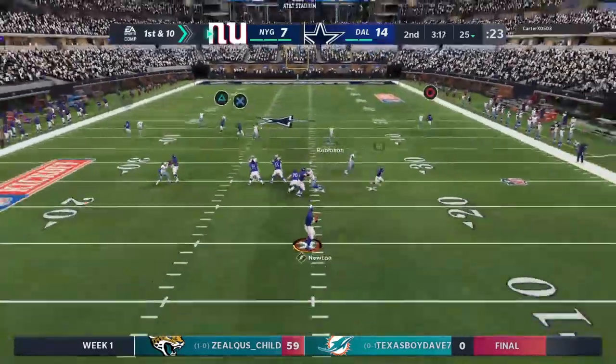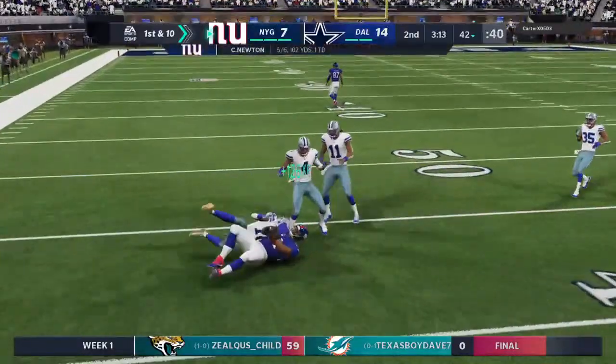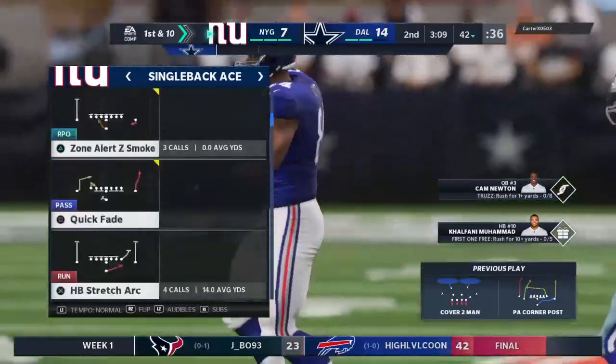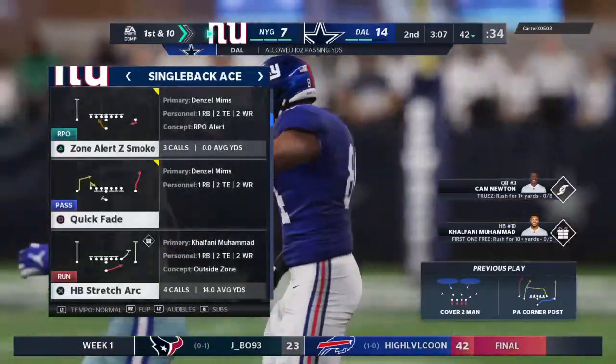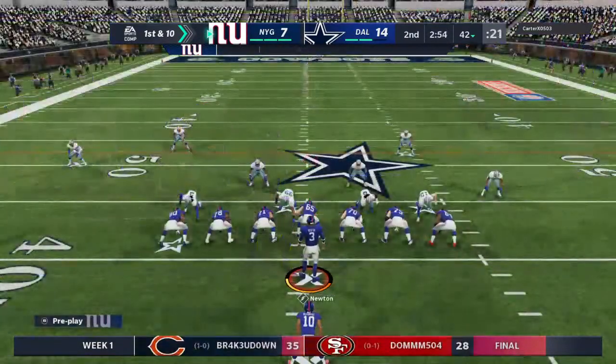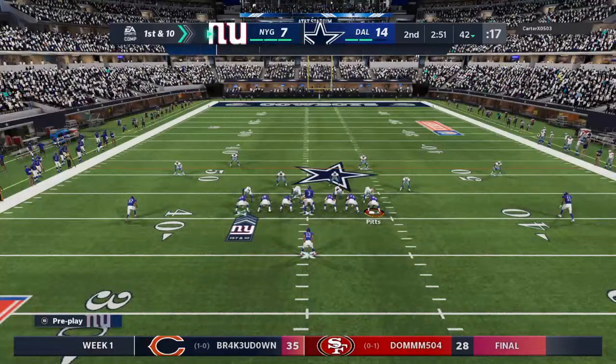They'll fake the handoff. Now Newton. He finds a man on a crossing route. And they get him down, but not before he takes it across the 40-yard line. Successful start to the drive, 17 yards, and moves the sticks. One play has him up past the 40 already, and another 1st and 10.